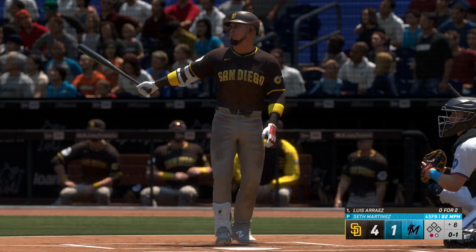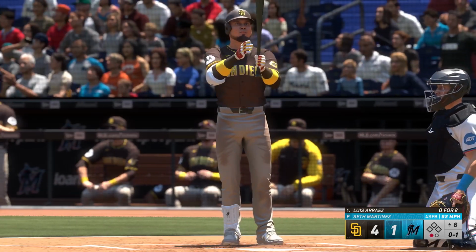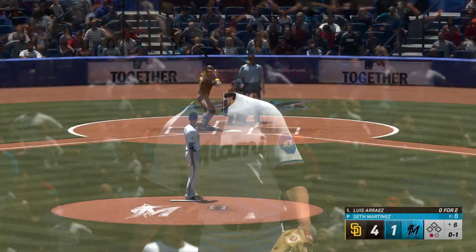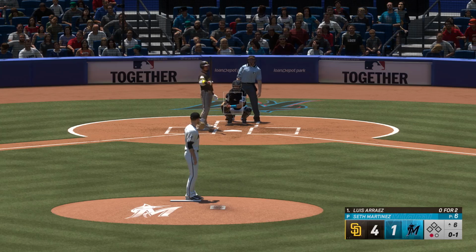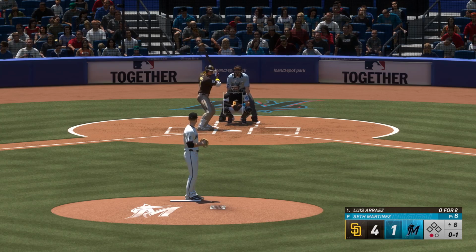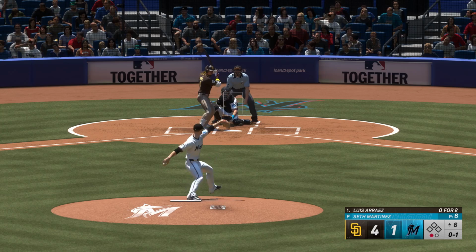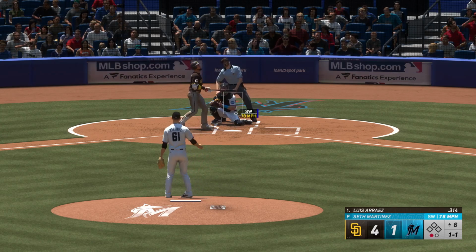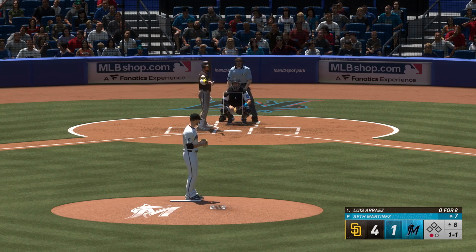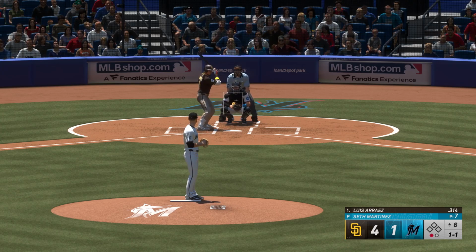Top of the zone, and it's called a strike. Felt impressed that he went right after him on that first pitch. That's the key. Try to get ahead in the count, then you can play around a little bit more as the at bat expands. Close, but called a ball. And it's 1-1. Bases empty, 1 away, and we're in the top half of the 6th.